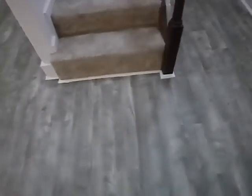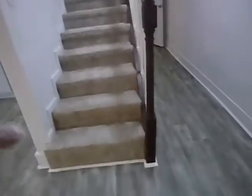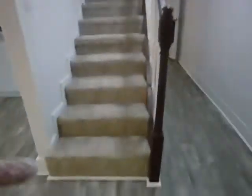Where's my client? These are the stairs, stairs going up to the loft. Okay, the bottom step is more than a 32nd of an inch different than the others, and it's also higher than 7 3/4 inches.